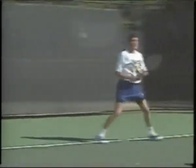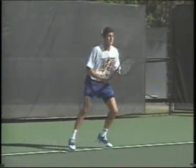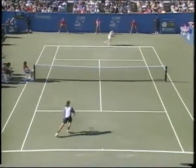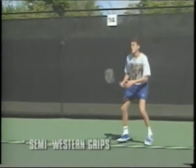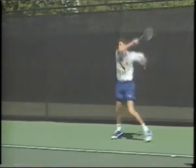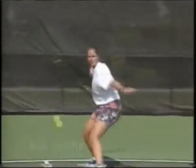The inside-out forehand has really come into prominence over the past 15 years. Here are some of the reasons for those changes. An increase in power in the game due to stronger players and racket technology that enables players to hit winners from the backcourt. An increase in slower surfaces, which cause the balls to bounce higher, and a decrease in fast court surfaces such as grass and carpet. The move towards using semi-western grips, which makes it easier for players to deal with higher bouncing balls. And players using more topspin, resulting in higher bounces.